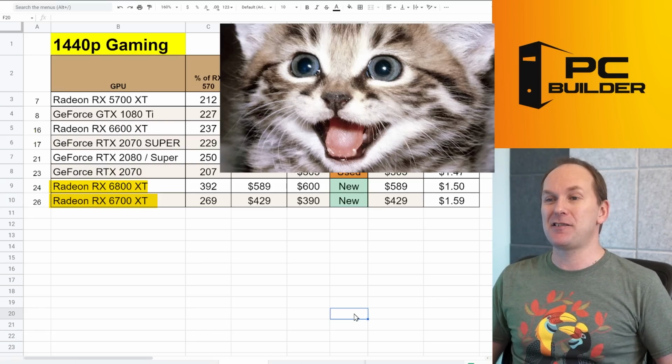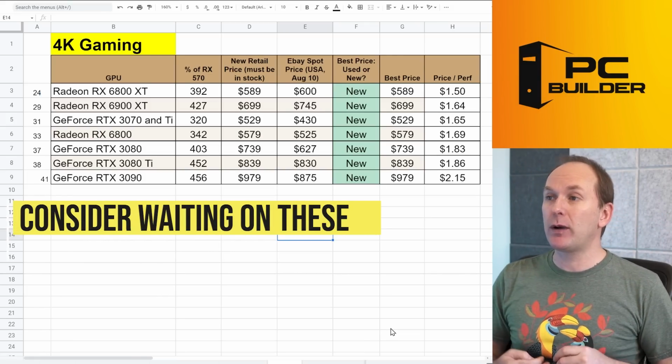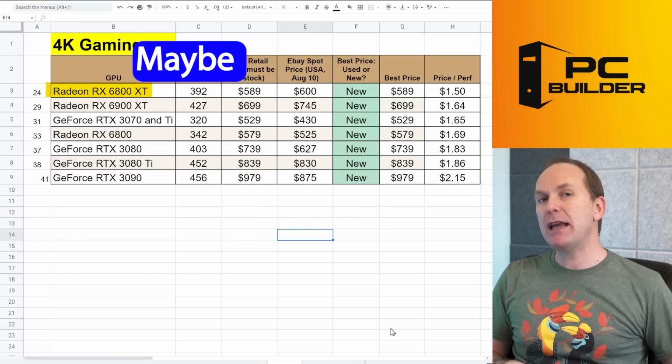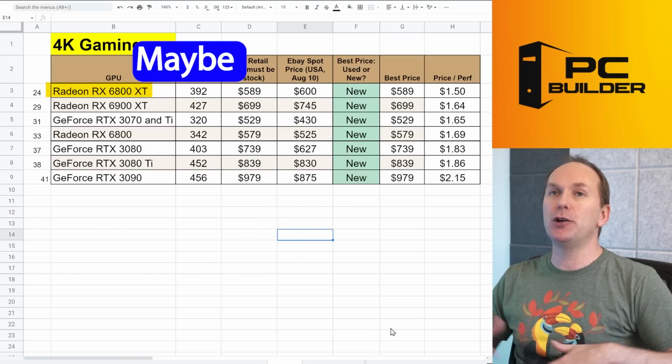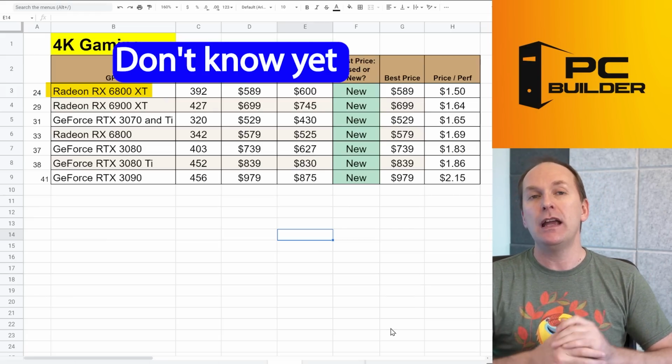are doing really well there. And then we get into a class of GPUs I just couldn't see myself spending the money for right now, though they have come down dramatically in price. 6800 XT, maybe. Will we get a GPU in that 500-ish plus price bracket? I don't know. It's hard to know.